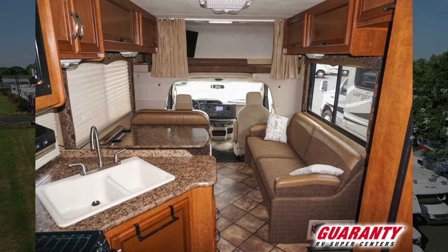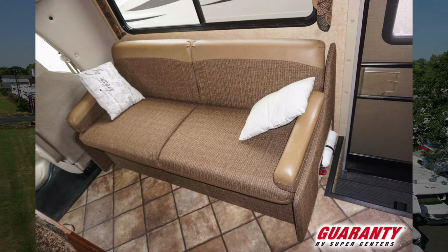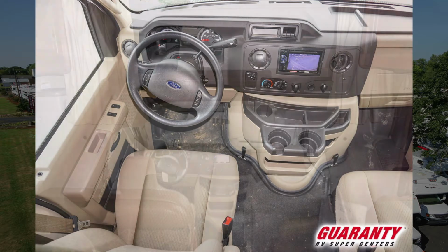Stepping inside, immediately to your right, you have a very nice pull-out sleeper sofa. Lots of cabinet space in here as well. When you move forward to the cab, you've got two very nice seats, and a nice navigation system stereo in the dash.